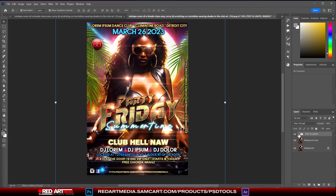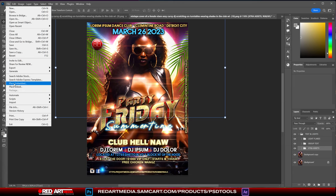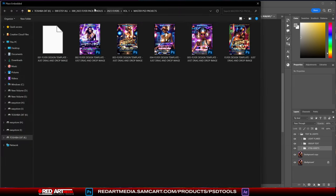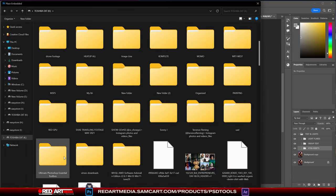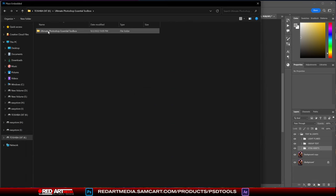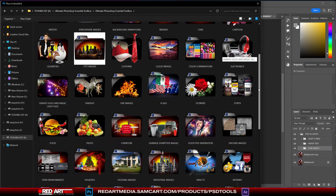For example, I have a group text, then I have assets here. If you click that off, it removes just a few assets. How many assets are here? It's really four assets, right? But if you wanted to add, let's say, a disco ball, then you come over here and do the place embed. You should already have this. Everybody watching these videos should already have the Ultimate Essential Toolbox, but you may want to add something in there. Let's say a disco ball.